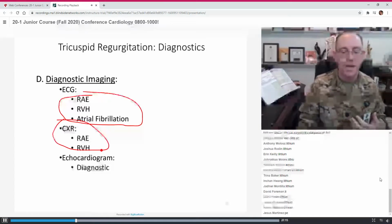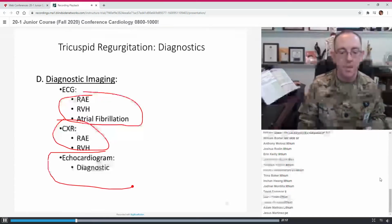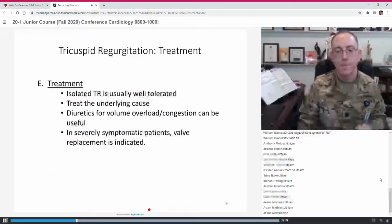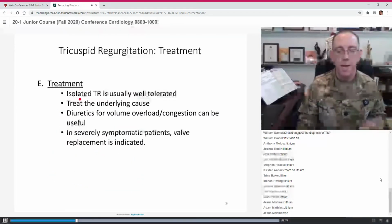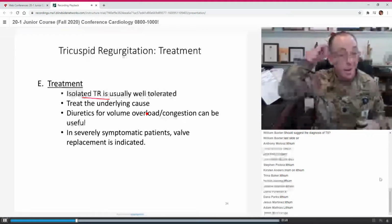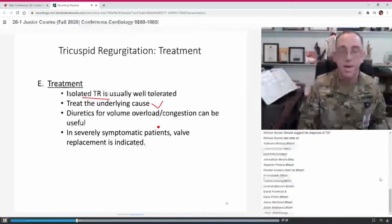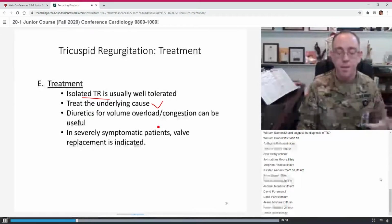And what are we going to confirm the diagnosis with? A transthoracic echo. Okay, that's what we're going to do. Treatment for isolated tricuspid regurg: normally, most patients don't have a big deal. They're fine. We just treat the underlying cause, get them off the drug use, find the problem.